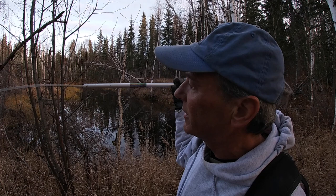I'm back out this evening to that same mining spot that I was at last time where I found the pick. So I have about an hour and a half before dark. So let's see what we can find in that time. I brought my Bounty Hunter Time Ranger Pro and my little probe. So we'll walk around and see what we can find.